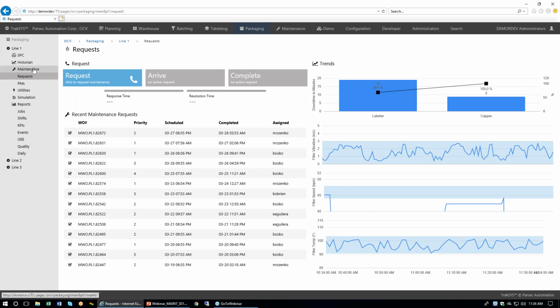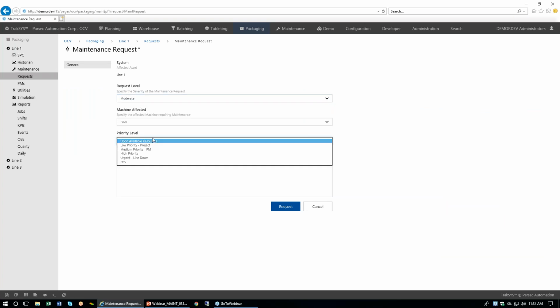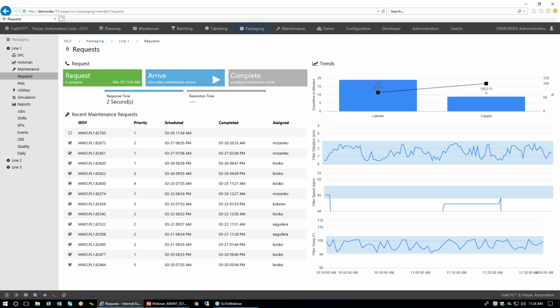So I'll go ahead and make a maintenance request here by pressing this button. So the line goes down, we're going to call for maintenance. We're going to make that request. We're going to fill some information in about what the issue is, maybe what machine is affected, priority level, and so forth, any notes that the maintenance guy might like to know about. Hit request. And what's happened here is TrakSYS is able to launch off many different types of communication.